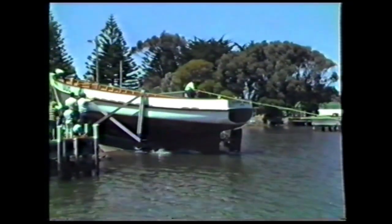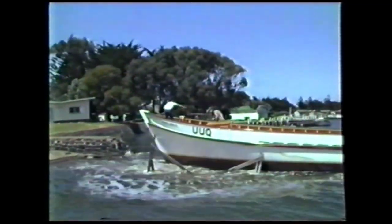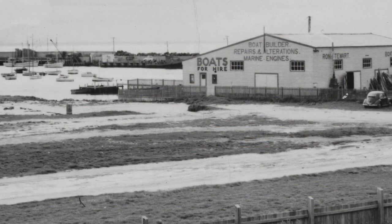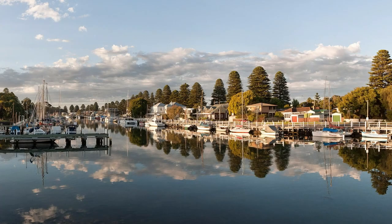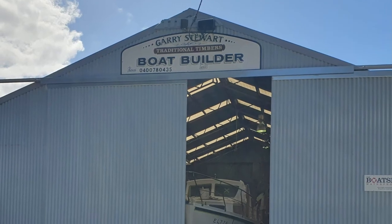It's always good on launching day of a boat, after all the hard work, and there's always a rush in the end to get the boat ready to put in the water, even a small boat up to a big one. The Stewart story begins with Ron Stewart establishing a boat building and hire business at Mordialloc in the late 1940s, before re-establishing at Portland in 1951, and then to Port Fairy in 1966. Both Ron and Garry became legends in their own lifetime.